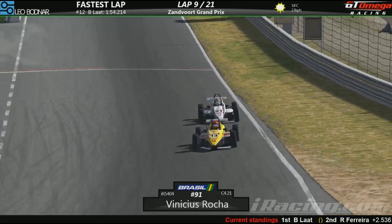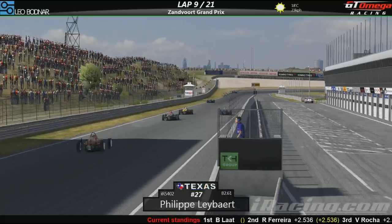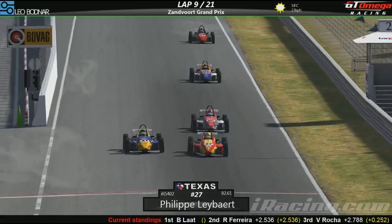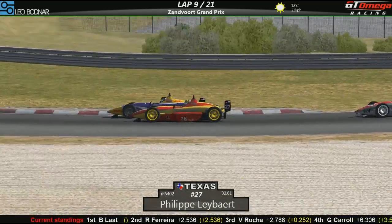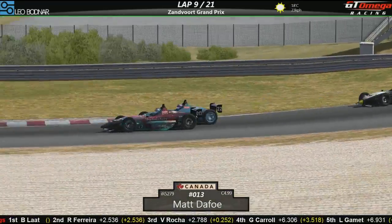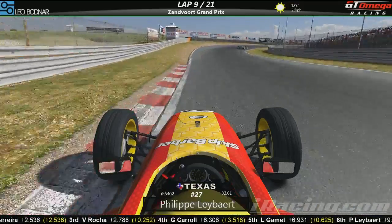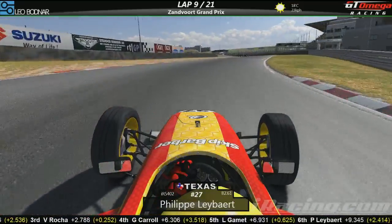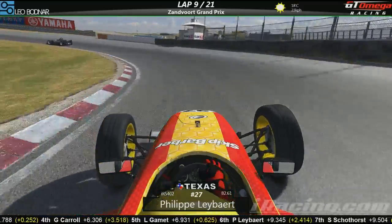Scrolling back down the field, I see Philip Labour again looking to repeat the move we've seen a few times now, looking to make this outside line around turn 1, as I see Matt Defoe in the background defending as well. We'll catch up on how that turns out in a moment. Philip Labour going to try and hold this momentum around the outside as normal. He's going to get the drive out of the corner, and I think he's going to have this done as I head into turn 2.